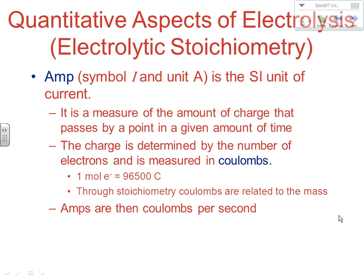So how much charge are we moving through in a given amount of time? Time is typically seconds. Now, the charge is determined by the number of electrons that are being moved, and that's measured in coulombs. For every mole of electrons that gets moved by a point in time, that's 96,500 coulombs. Remember, this is Faraday's constant, which is related to how many moles and how many coulombs. So 1 mole of electrons is 96,500 coulombs.